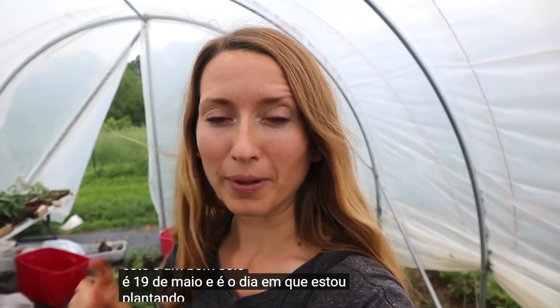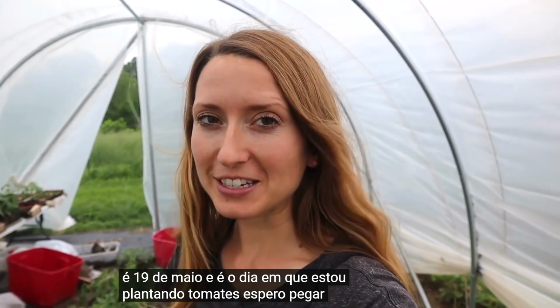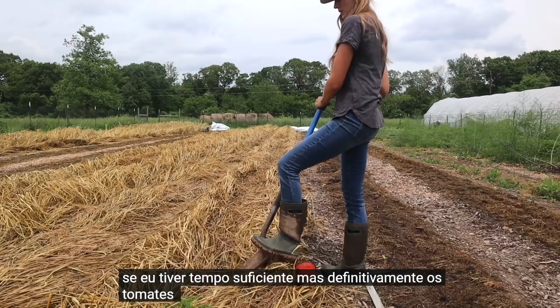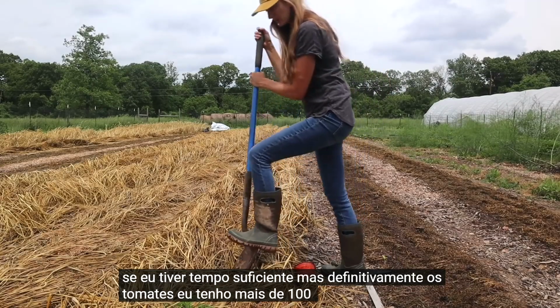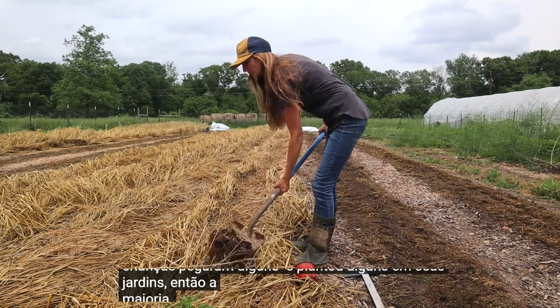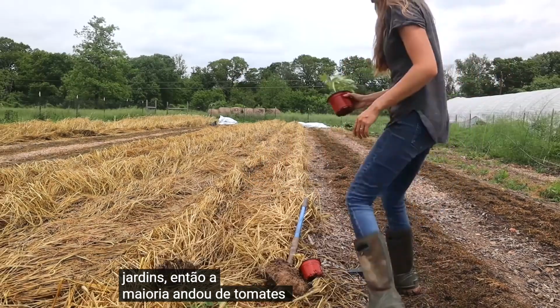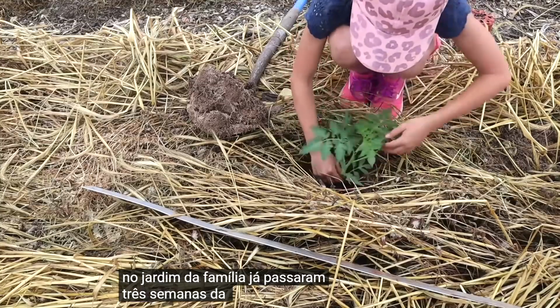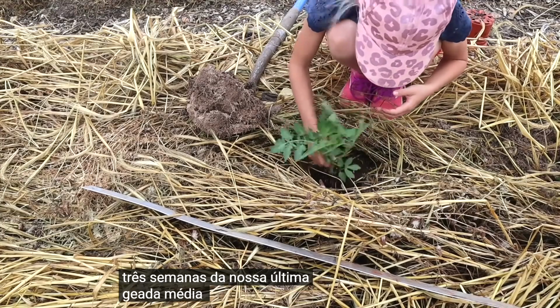It is May 19th and it is the day I am planting tomatoes. I'm hoping to get to my peppers today if I have enough time, but definitely the tomatoes. I have over 100 tomatoes. The kids took some and planted some in their gardens, so I have mostly paste tomatoes to plant in the family garden. It is 3 weeks past our average last frost right now.